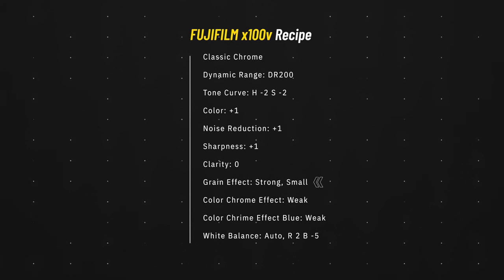For grain effect, I had strong and then small, and then for the Color Chrome effect, I had it at weak, and then for the Color Chrome effect Blue as well, I had it at weak. And then for the colors, I had white balance at auto, and then I had an adjustment where it automatically leans to red 2 and then blue -5, giving me that nice earthy warm tones to the photos. So yeah, that was my Fujifilm recipe for these photos.